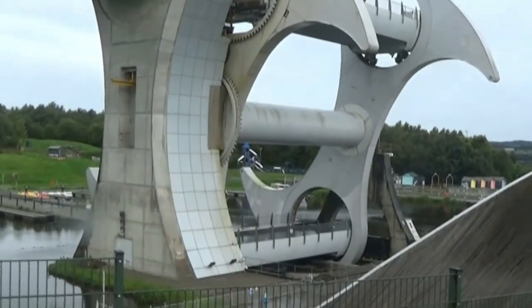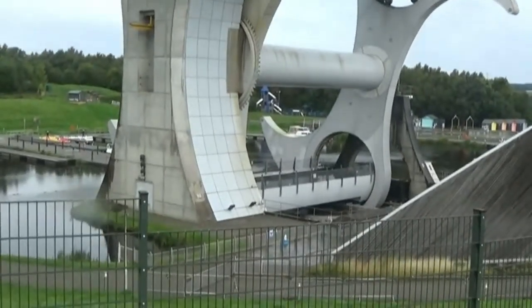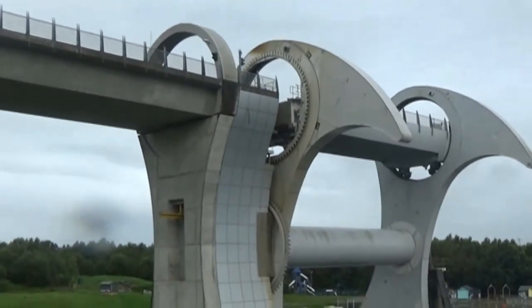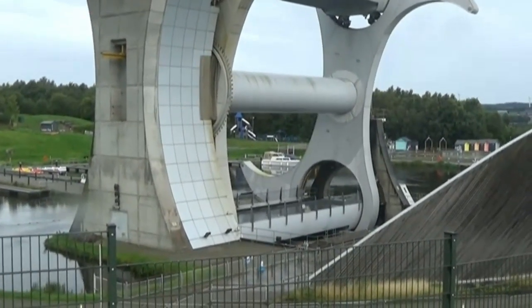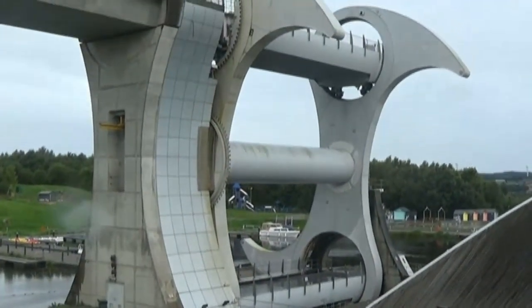Design. The Morrison-Bachy-Soletanche joint venture team submitted their original design, which resembled a Ferris wheel with four gondolas, in 1999. It was agreed by all parties that the design was functional, but not the showpiece the BWB were looking for. After being asked to reconsider, a 20-strong team of architects and engineers was assembled by British Waterways.